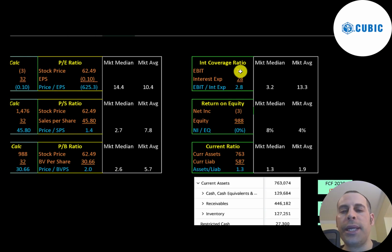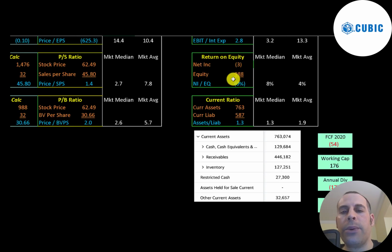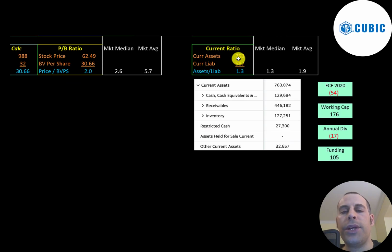Interest coverage ratio is EBIT over interest expense. They could almost cover their interest payments 3 times. ROE is net income over equity. They have negative net income, so they have negative ROE. Current ratio is current assets over current liabilities. They're at 1.3. They have a good current ratio.